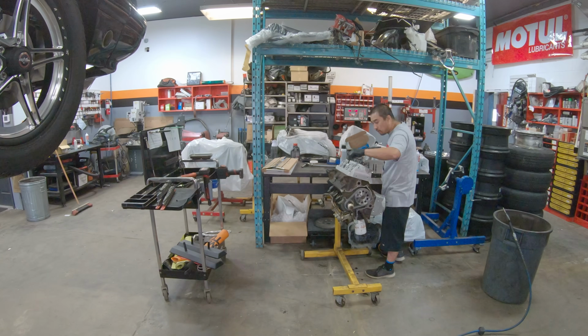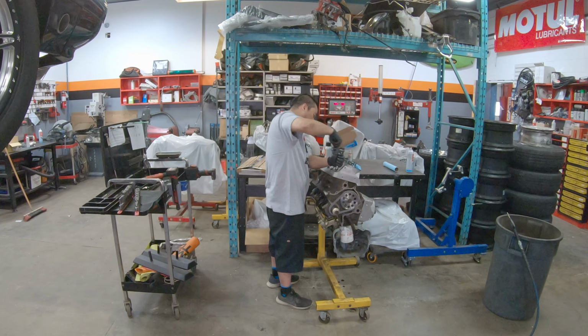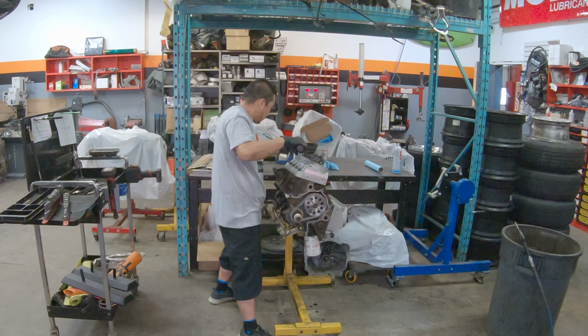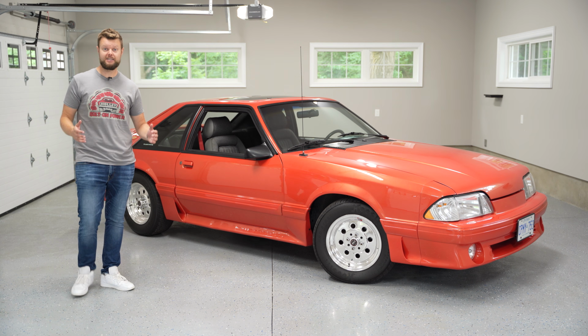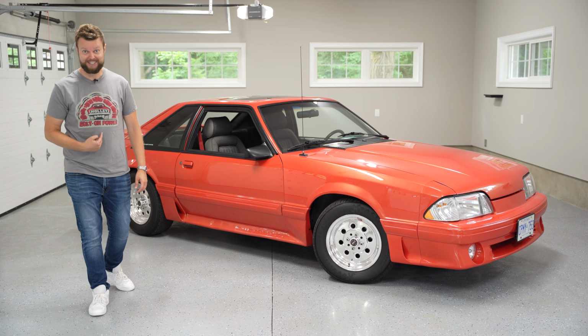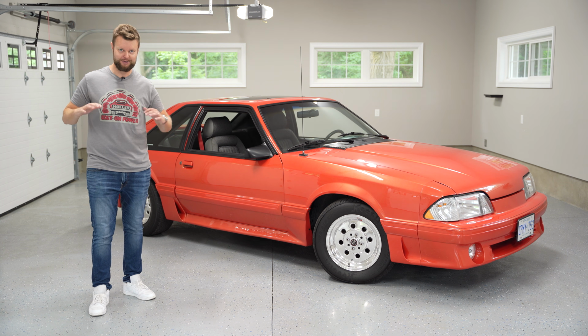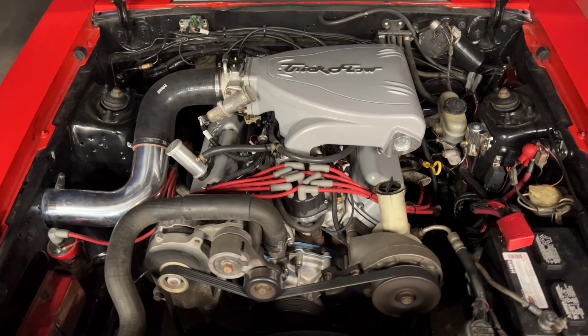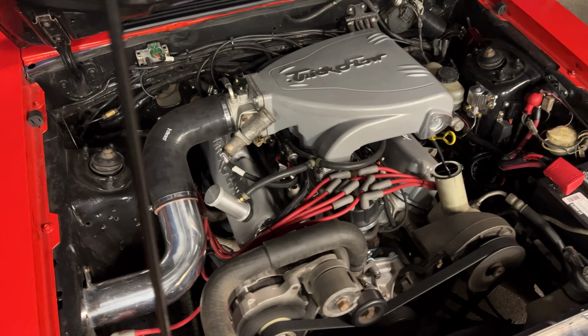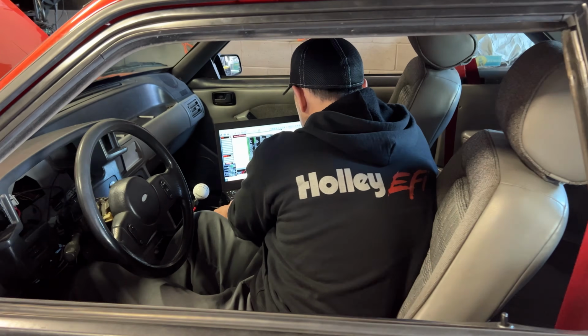I picked it up just before winter of 2021, and there was still a lot more work to do, but I was fighting against the snow falling. Now, because the Holley Terminator X ECU has self-learning, it works so well, I was able to drive it straight from NV Auto with no tuning all the way to Joe D'Souza at D'Souza Performance.